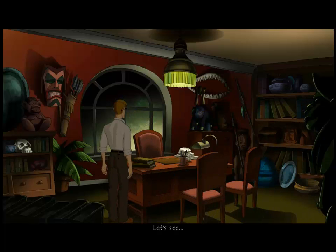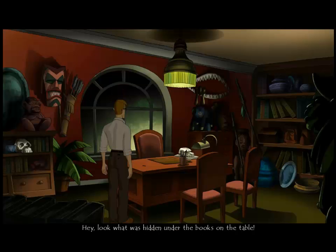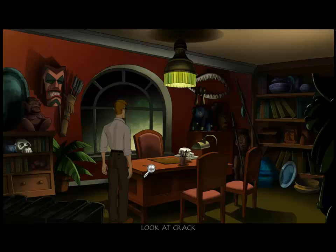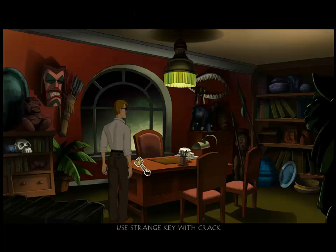Let's see. This is a 2-volume treatise on anthropology. I was never very interested in this subject, but I may need the books to find my way around the museum. Hey, look what was hidden under the books on the table. It's an X-shaped crack. Yes! I bet the key fits perfectly.